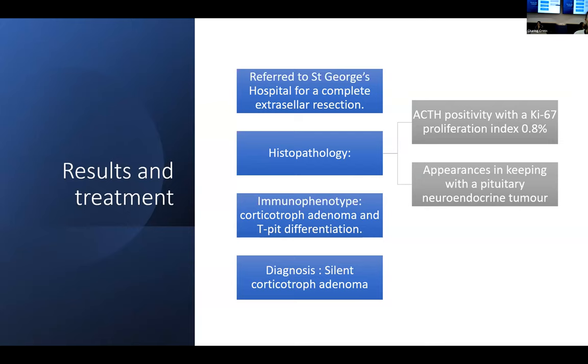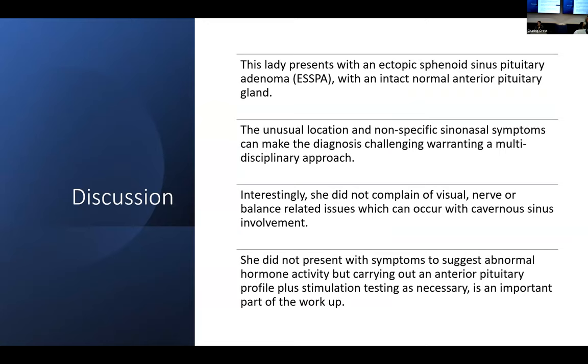She also went on to have a postoperative biochemistry and had a normal Synacthen test as well. The discussion points from this case is that she has presented with an ectopic pituitary tumor. It's very rare, less than 0.5% of pituitary adenomas present in ectopic locations, and particularly in the sphenoid sinus. The important point to note was that she had a normal intact anterior pituitary gland.